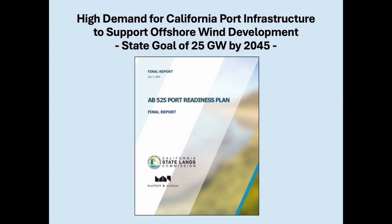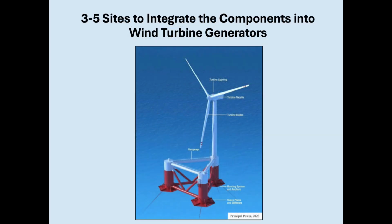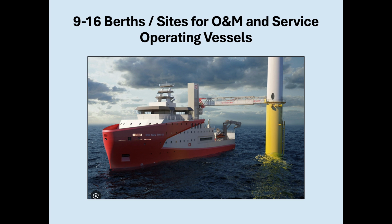So as we've heard about a lot today, there's a high demand right now for California port infrastructure to support offshore wind development, particularly in light of the state's goal to develop 25 gigawatts of offshore wind energy by 2045. The need for port infrastructure development is described well in the AB 525 Port Readiness Plan, which points out the need in the state for 12 sites for manufacturing of wind turbine generator WTG components. I'm going to use that term WTG. That's the full unit, foundation, tower, nacelle, and blades that gets towed out of the ports into the ocean to generate power, so WTGs. The report also calls for 3 to 5 sites to integrate those components into complete WTGs.